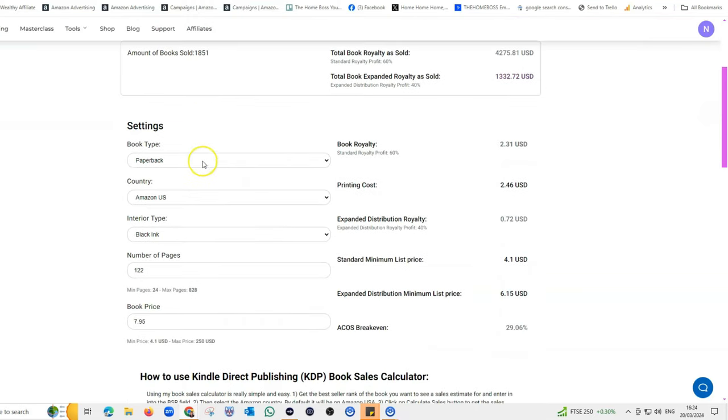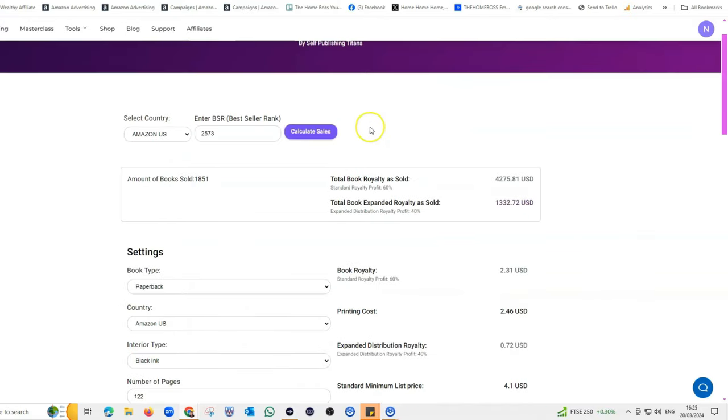I've entered all these other details that affect the printing price, so that affects your royalties. So I've entered the number of pages, whether the interior is black and white or color, and the price of the book. And then it calculates the sales for us. And this particular book is making $4,275 each month. And that is just for one book.